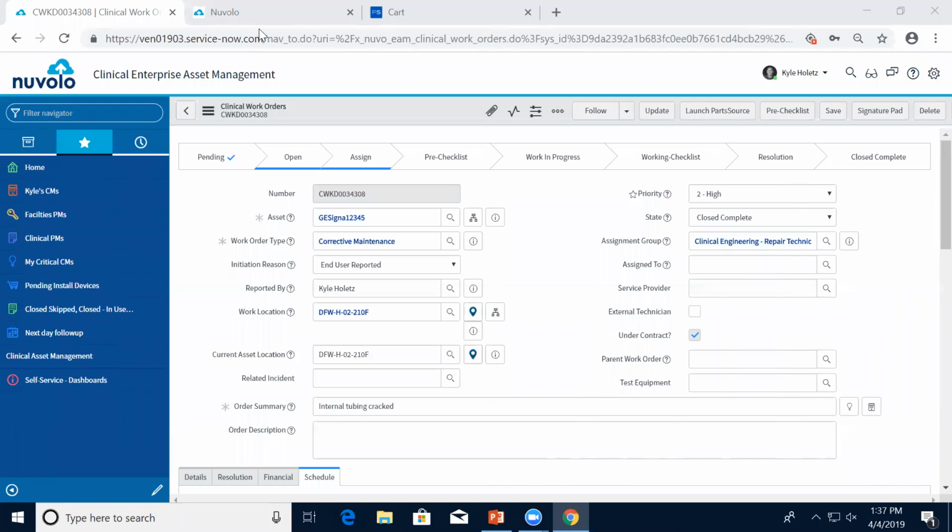You can go triage the next piece of equipment. You can go return a piece of equipment. You can continue to repair another piece of equipment. And on average, under an hour, you'll receive an email back from PartsSource letting you know their quote's available. And all you have to do is go back to the punch out. It'll be available in a quote queue.